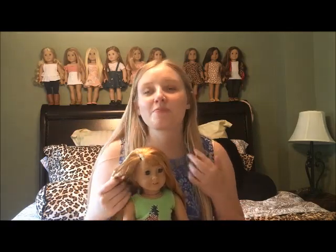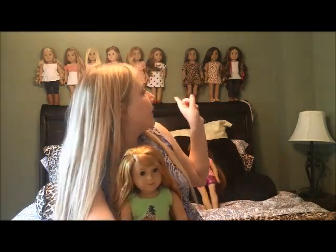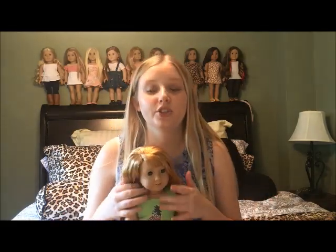But anyway, I knew I was gonna come home with a doll. Mary Ellen Aurora here was high on my list, and so was Nenea, who's back there, but she is called Lucy in my collection. But I wasn't sure if I was gonna come home with my first Truly Me, which I still don't have. So anyway, I wasn't sure.